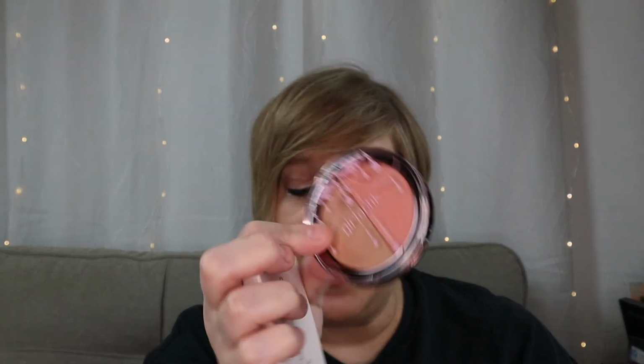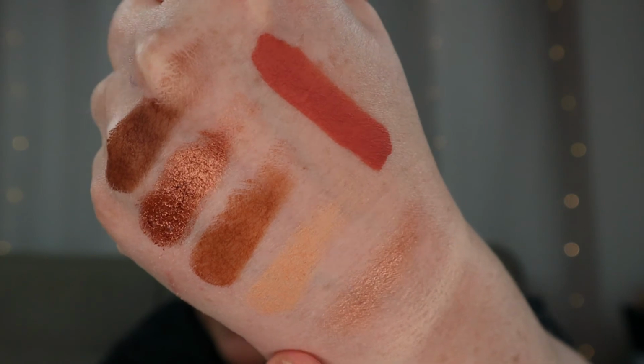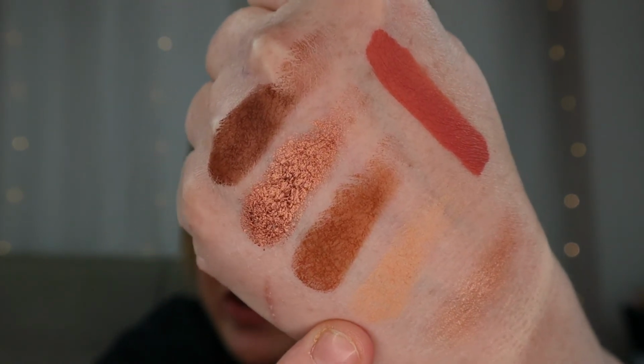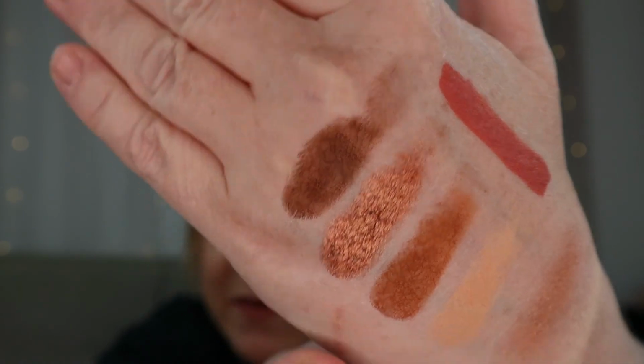My BoxyCharm was so good this month. It's really hard for me to not be a little biased. The eyeshadow looks decent. Oh, I forgot to, let me swatch them. I could swatch this as well. This is what the swatches look like. Here's the very, very pale bone color. Here's kind of a light copper shimmer, kind of an orangey, light tangerine, copper brown. So this is nice.